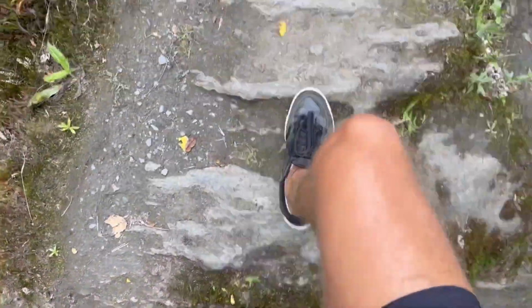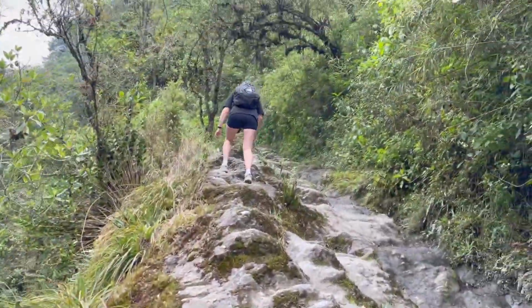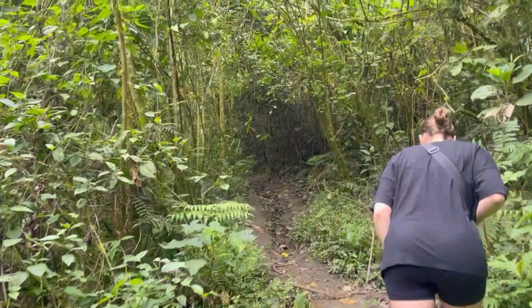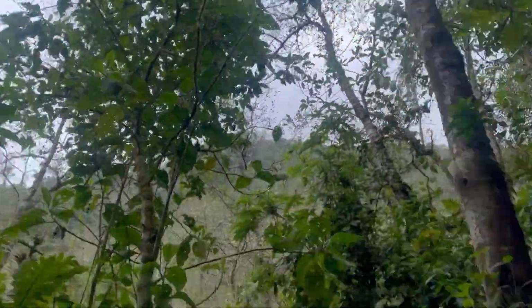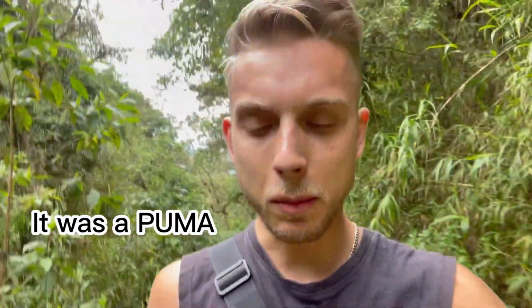We hiked up so many hills and haven't seen a single person for almost an hour. We still have no idea where we're going, but all we know is that this place is beautiful. We just saw a sign with different animals that are here in this mountain forest. And one of the animals is a panther, a leopard. I don't know exactly the name of the animal, but it's some kind of wild cat, right?